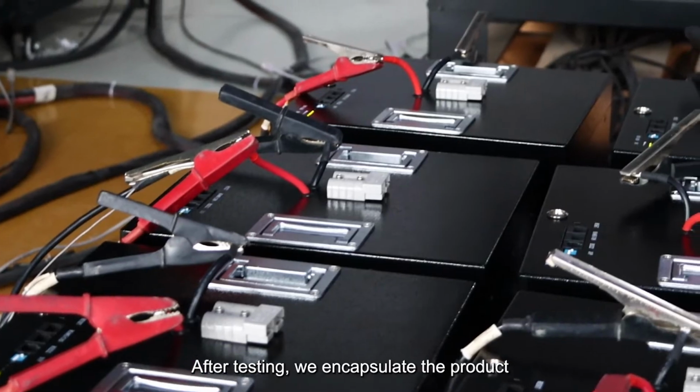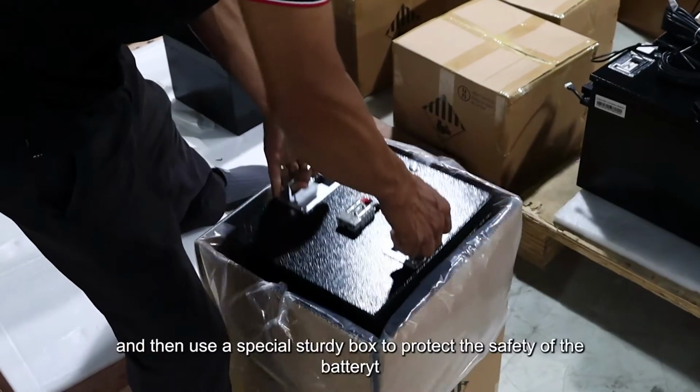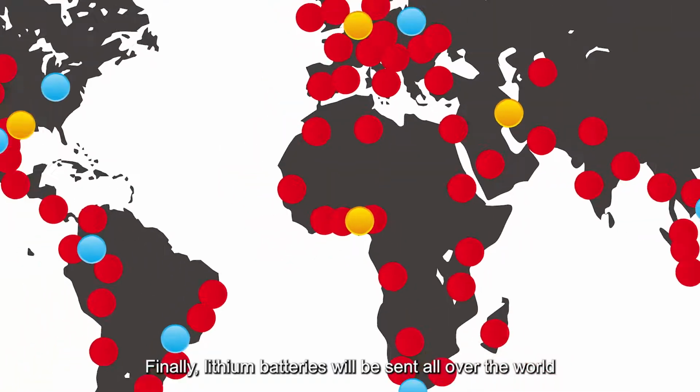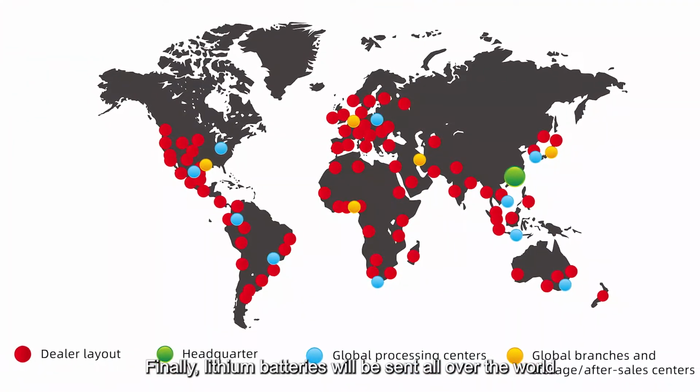After testing, we encapsulate the product, affix an exclusive label, and then use a special sturdy box to protect the safety of the battery. Finally, the lithium batteries will be sent to you.